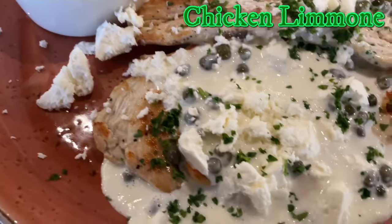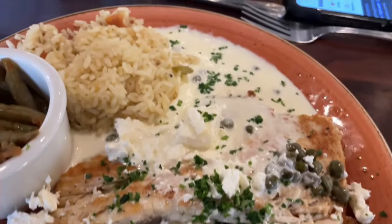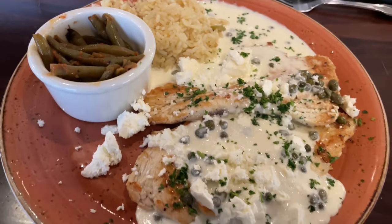though. This is the chicken. Let's give that a taste. Chicken grilled perfectly. Sauce is delicious. It's the rice. Tastes like pilaf rice.